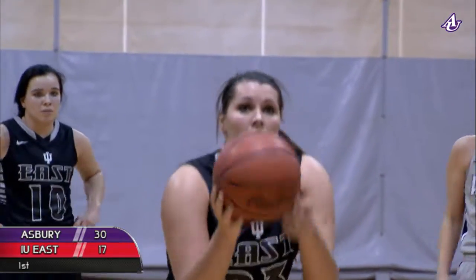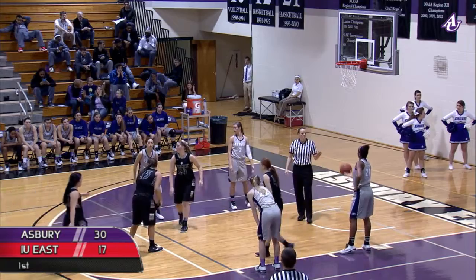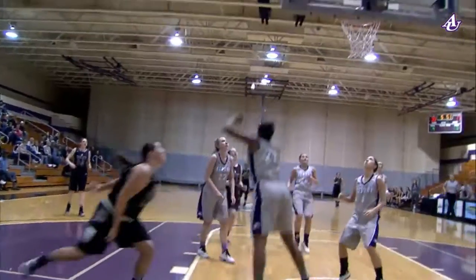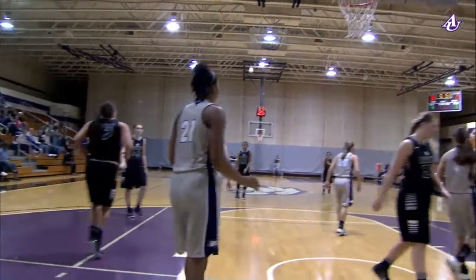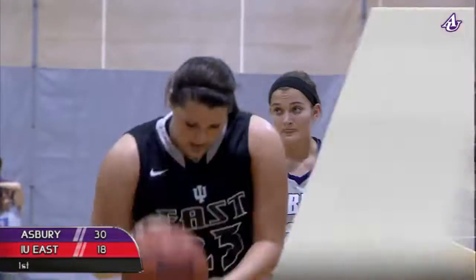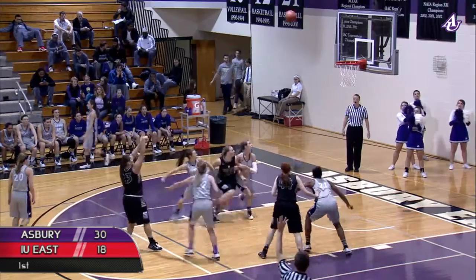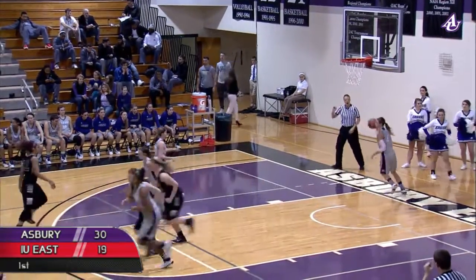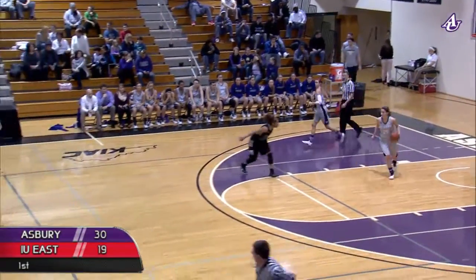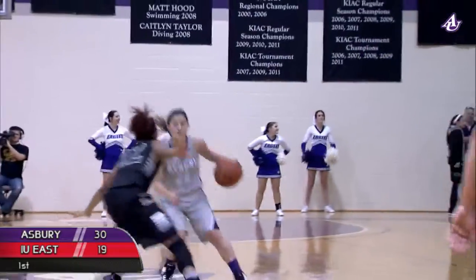Here's Mackenzie Campbell. We're replaying the foul after the shot. First shot good for Mackenzie Campbell. Let's take a look at that foul called. Now Mackenzie Campbell put up a wild shot. I didn't see where the foul was, but the referee saw something that we didn't. So she goes to the line, makes the first one. Here's the second one. Good. Mackenzie Campbell's playing a good game for IU East right now, but they're down 11.